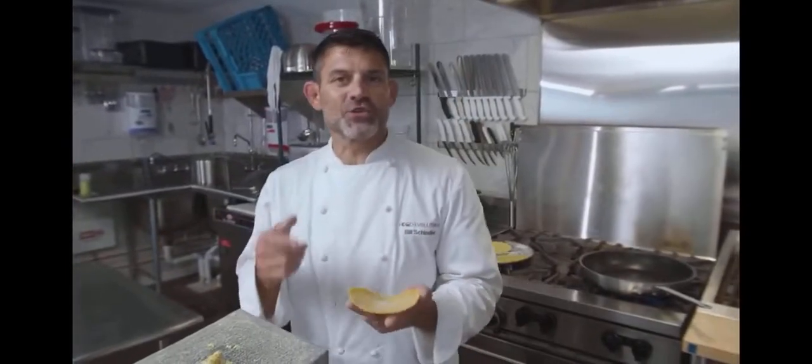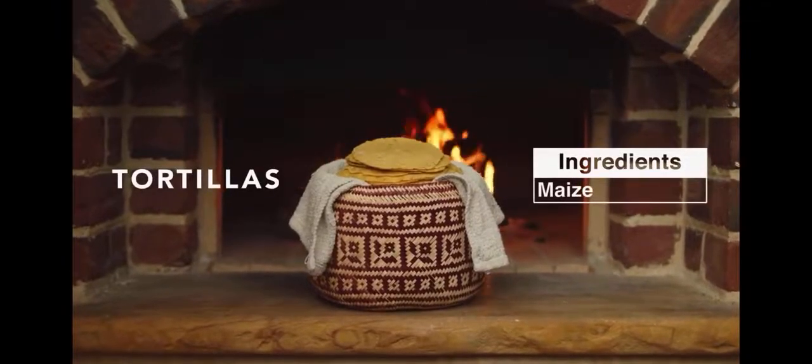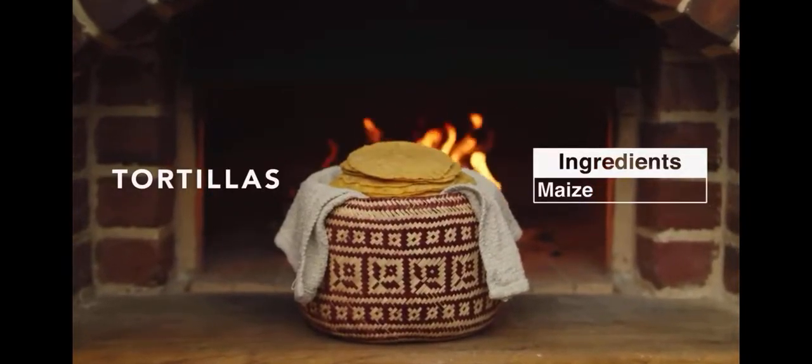From my research to a modern kitchen to your plate, tapping into ancient technologies to bring you the most nutritious food possible. Not to mention, this is the most delicious tortilla you will ever have.